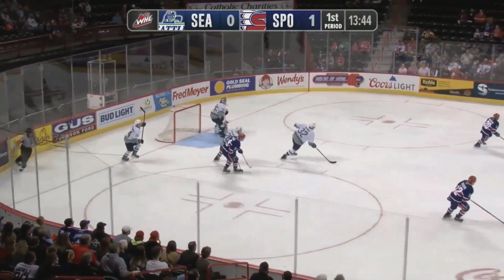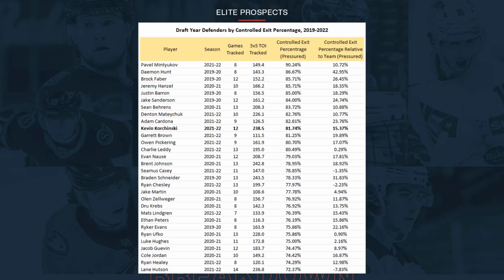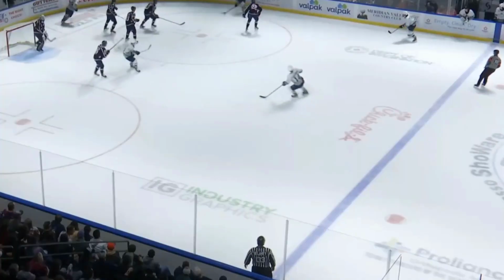Given all those skills, it's no surprise that he's one of the best breakout artists of the last 3 draft classes. He opts for a pass or carry on 82% of his breakouts when pressured, a rate that lands inside the top 10 among CHL and USHL draft year defensemen since 2019. With over 15 completed breakouts per 60, he's second in that same time frame.